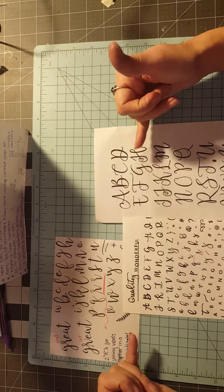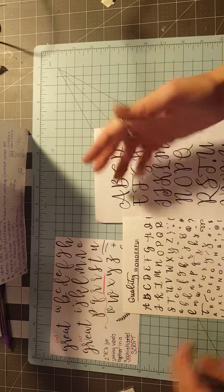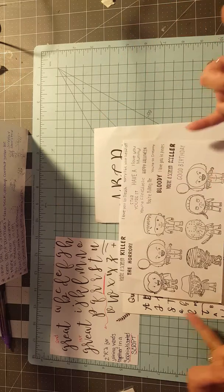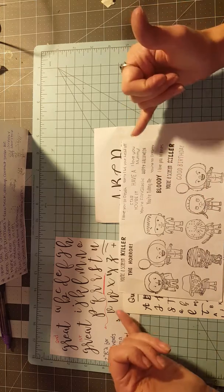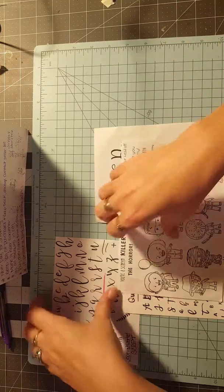These stamp perfectly the first time. I didn't have to do anything to them, and you'll get that. This happens a lot. Like this one right here too. This one's stamped out. Don't mind that, I messed up right there. But it stamped perfectly. Didn't have to do anything to it, and that's fantastic.